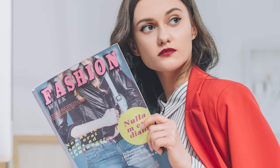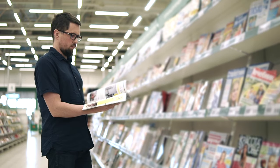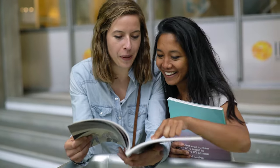Great magazines are a balance of good content and design. Delivering content in a cohesive and interesting way is important to drive up sales and provide a unique experience for the readers.